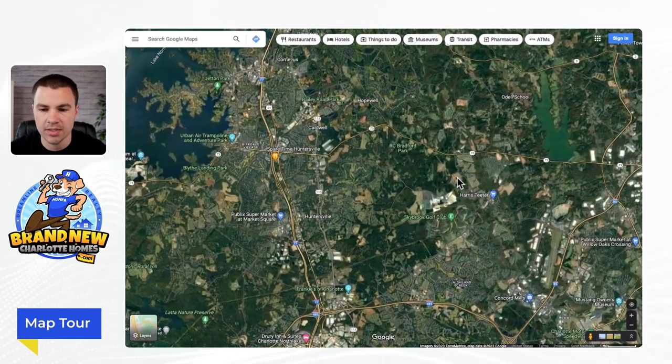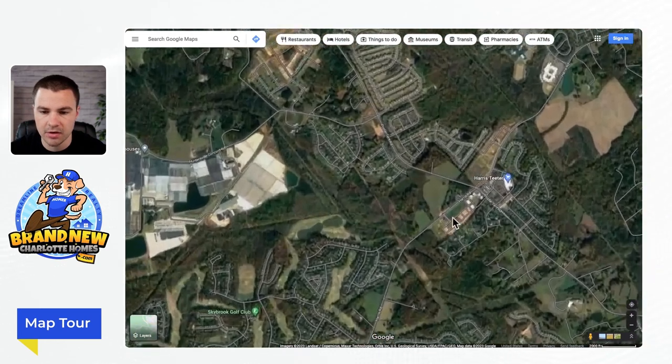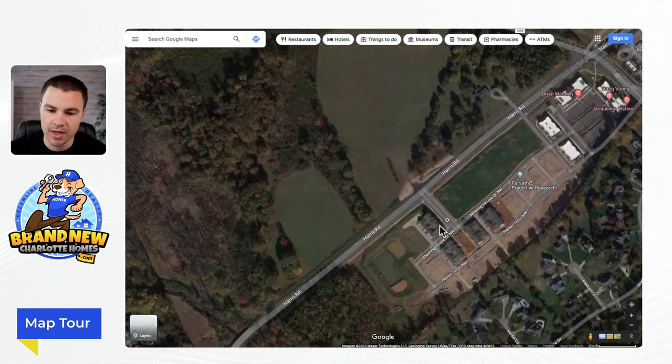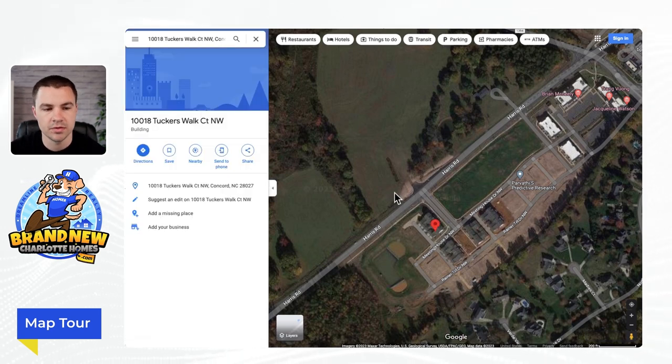You're going to be to the right of the Renaissance Festival right here, and right next to that Harris Teeter off of Harris Road, where Poplar Tent Road meets. You're on the corner of that. But right here, you're going to see Meeting House Drive and Tucker's Walk. So if you're looking at the model, you're going to be looking at 10018, this address right here, Tucker's Walk Court.